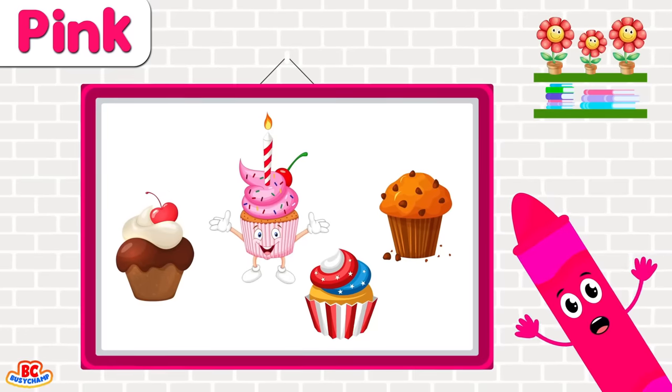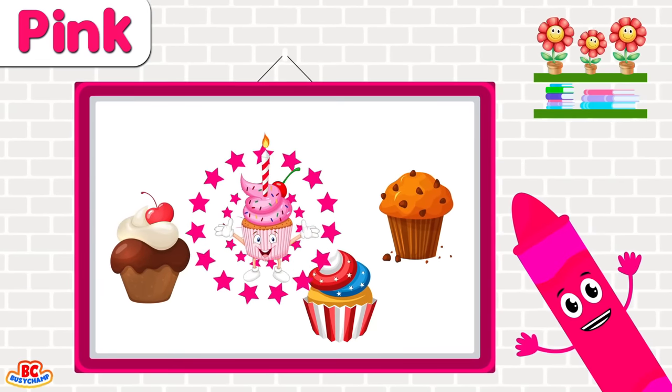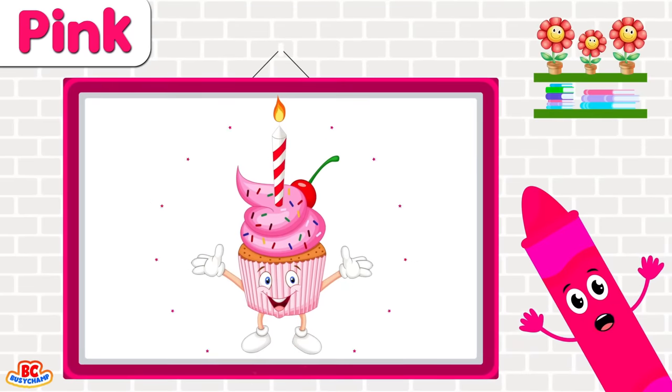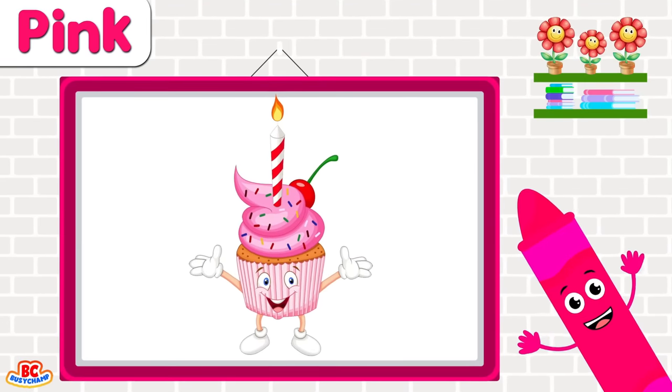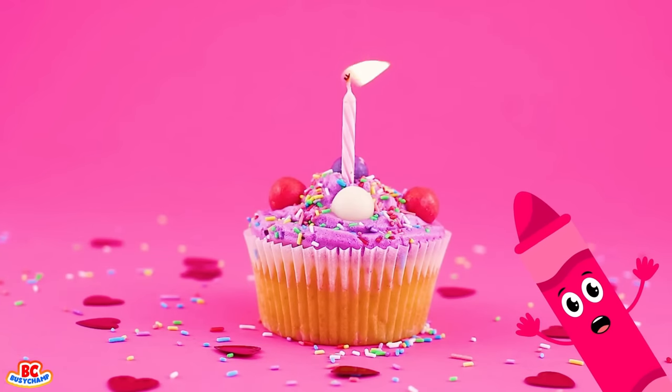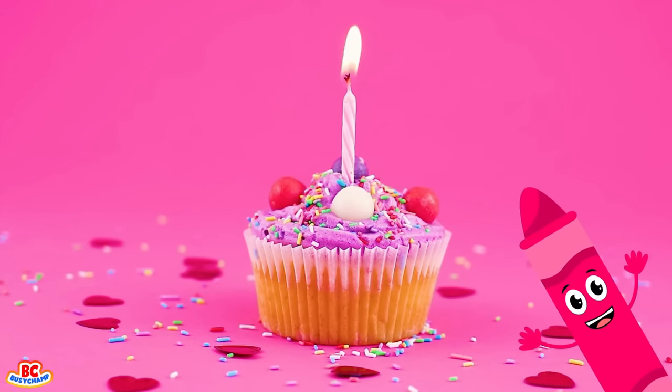Can you see a pink object? Yes. That's a cupcake. A pink cupcake. Whoa, cupcakes are yummy.